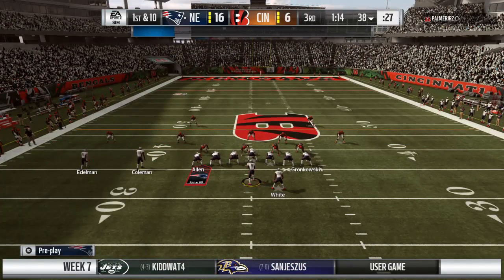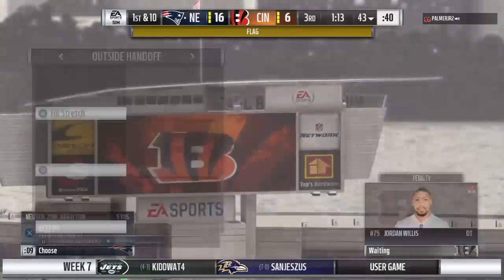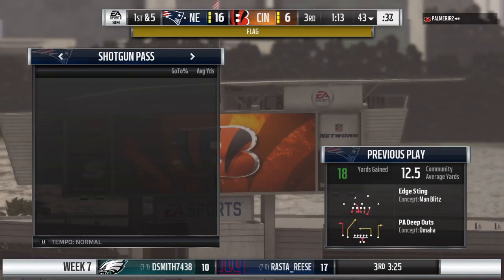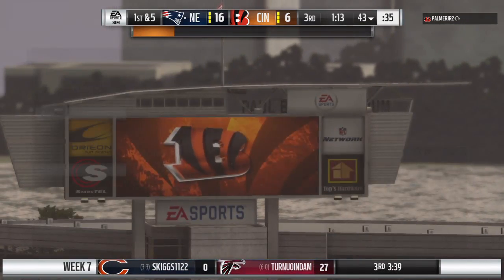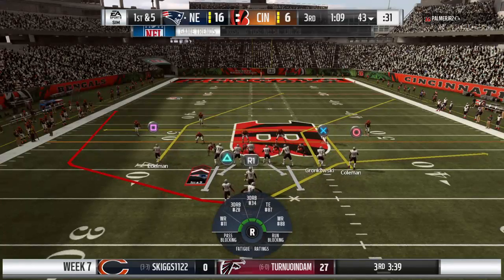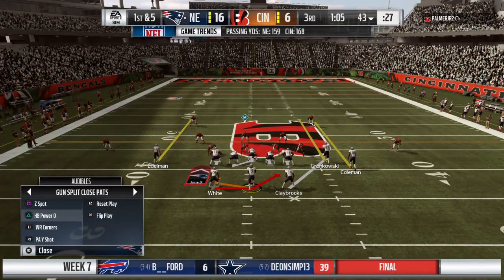First and 10. And now whistles and a flag, and I think we got a jump here. A free 5 yards as the defense jumps. I know it's an anticipation game for them, but it's also a reaction game, and they reacted poorly on that one. They will come up on a 1st and 5 following the encroachment penalty.